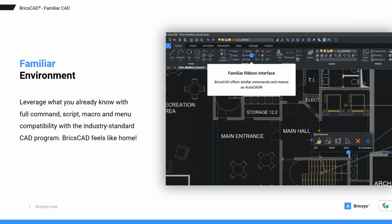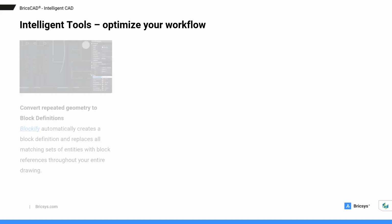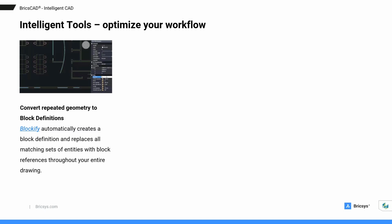So, incredibly powerful, intelligent tools can help you automate parts of the process, saving you potentially huge amounts of time and effort. We at Bricsys and Hexagon believe in working smarter and not harder. And with these AI and machine learning tools such as Blockify, you can create a block from a set of geometry, and BricsCAD will go in and look for other similar geometry and automatically, and that's right, automatically replace it with that block, tidying up your drawing and dramatically reducing file size and time.